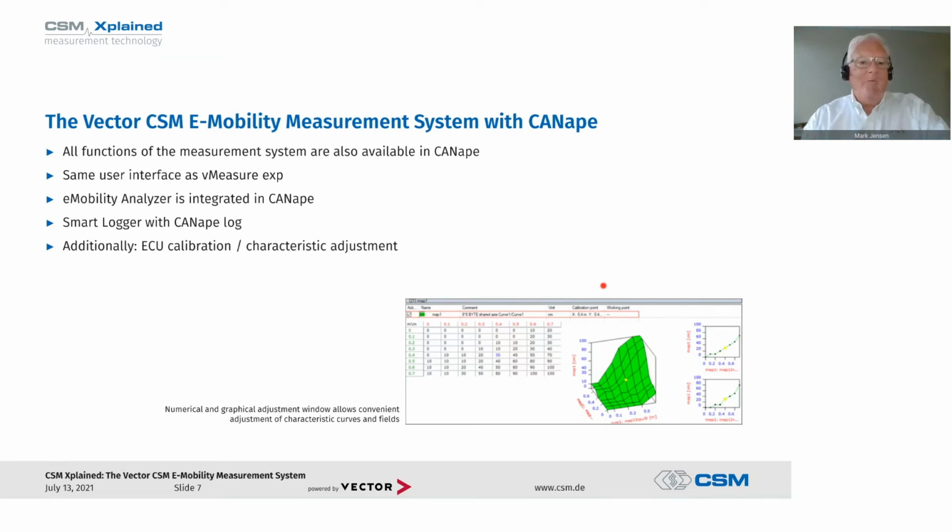The e-mobility analyzer is also found in our Canopy tool. Canopy would be of interest for you if you have not just measurement but also calibration needs inside of your application. Canopy can cover both the measurement and calibration needs together in a single tool with a single interface, so no need to have separate tools for measurement and calibration. We can bring it all together inside of Canopy together.